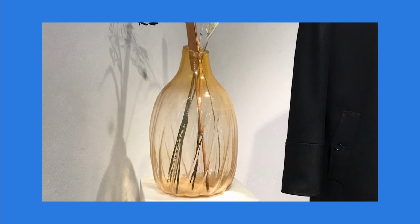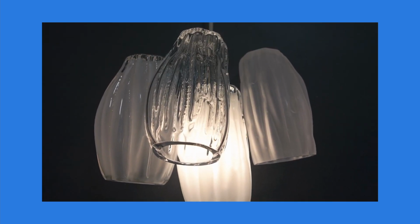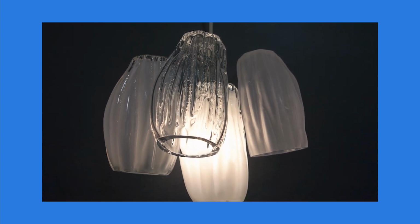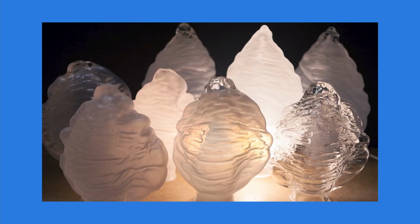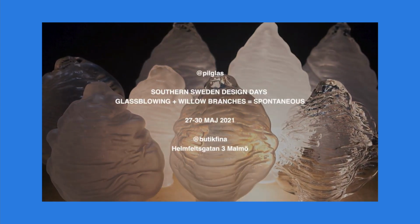We are now taking an entirely new step and present light installations with our peel technique at Boutique Fina on Helmfältsgatan in Malmö during Southern Sweden Design Days.